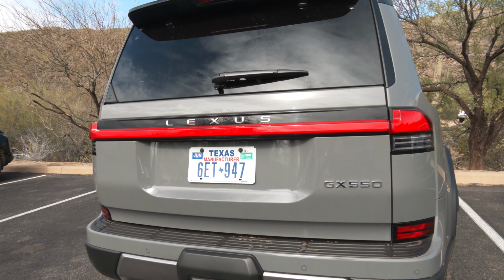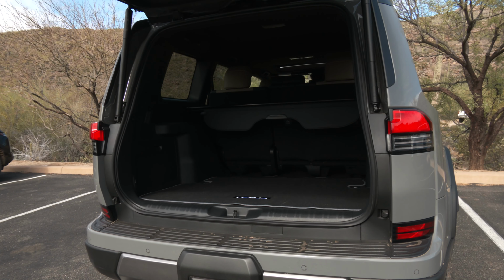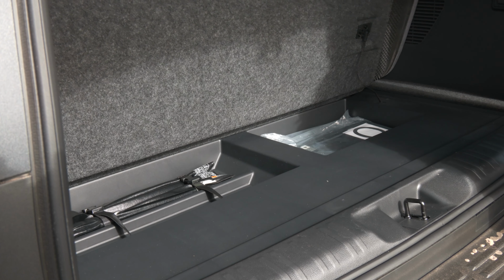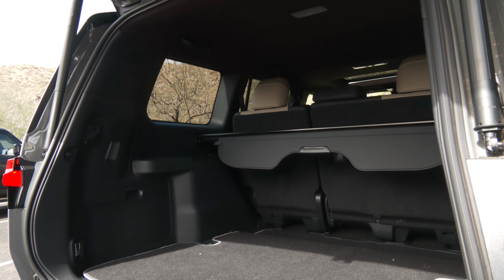Overtrail seats 5, tops. Row 3 is eliminated, adding 5 extra cubic feet of storage behind row 2, that's 45.6 cubes. The folded seats occupy space in premium and luxury GXs.